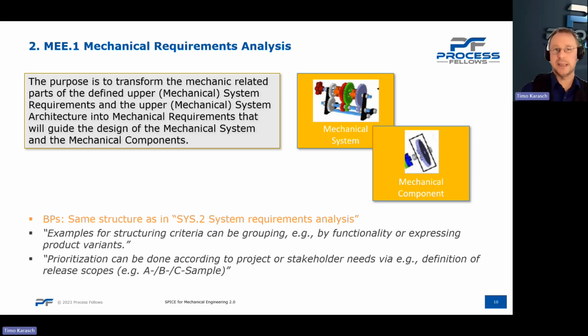And the prioritization is defined. There is a note in mechanical requirements analysis process about the prioritization, and this can be done according to project or stakeholder needs. And one example is given, the definition of a release scope like A, B, or C samples. So maybe there are elements or criteria that need to be implemented just in a different kind of samples. But very often even you will see that here some requirements can be verified, or the implementation of the requirement can be verified only in a certain sample. If you, for example, get X-ray requirements, you will not verify them already in an A sample.